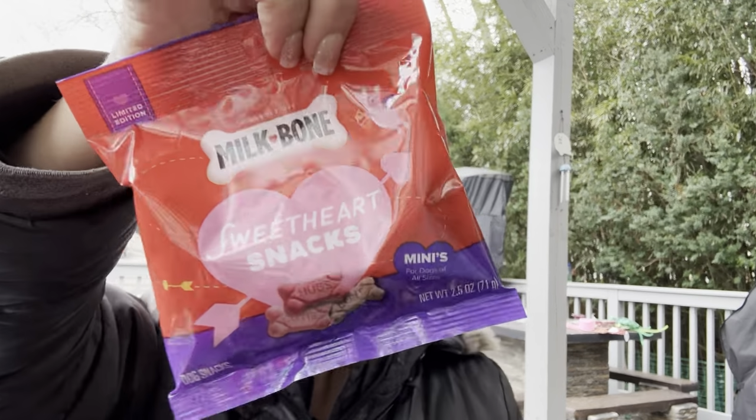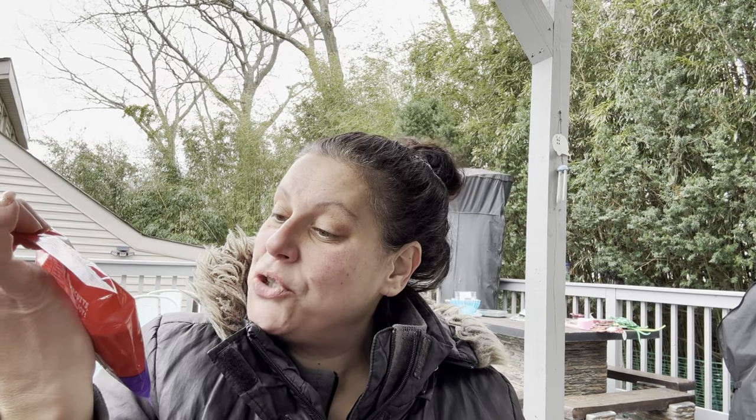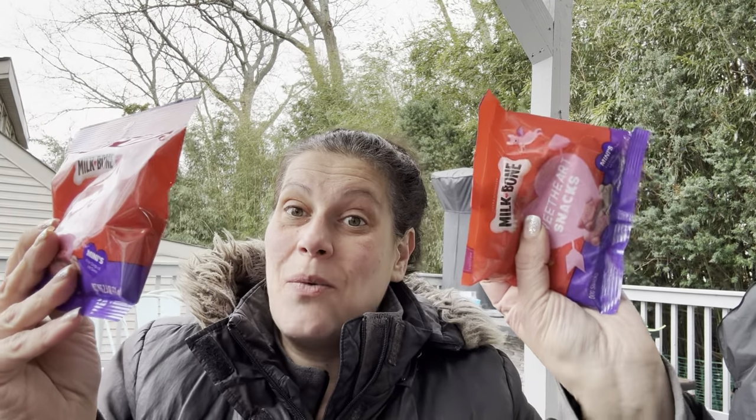All right, what's the first category? All right, first category is the pet care aisle. You know the one. So they had these little Milk-Bone sweetheart snacks for doggies. It's 2.5 ounces. It says hugs, cutie, love, like conversation hearts. Absolutely amazing. And it is produced in Buffalo, New York, USA. So got one for my Henny and one for my mom's dog for Valentine's Day.